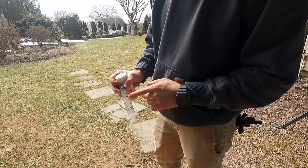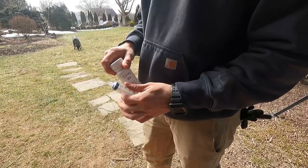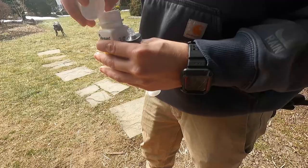So to treat 5 gallons of water, I'm going to use 20 milliliters of this stuff, and I'm going to allow them to be exposed to it for 3 to 5 days. I'm thinking 5 days because I did see the worms. I want to shake this up really good.